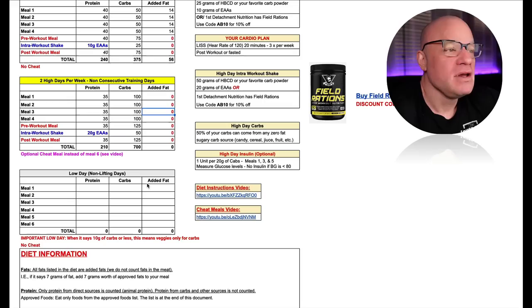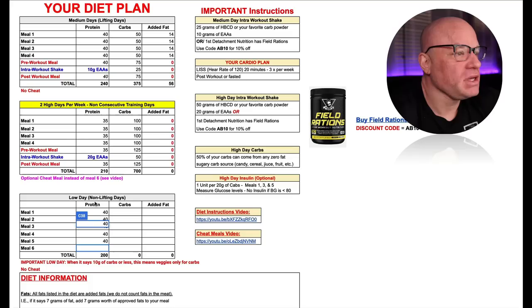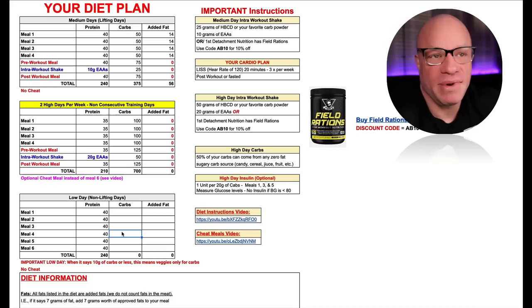All right, so same deal here. We're going to go with our baseline protein on the low day, which is 40, 40, 40, 40, 40, 40. So we end up with 200 grams of, I'm sorry, yes, 200. What did I screw up here? Oh, I missed the meal 6. Sorry. So 240 grams of carbs. So we're at our 1.2 grams per pound of body weight with the hypothetical 200-pound bodybuilder we have here.